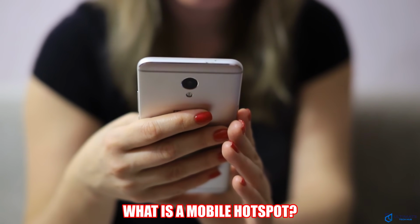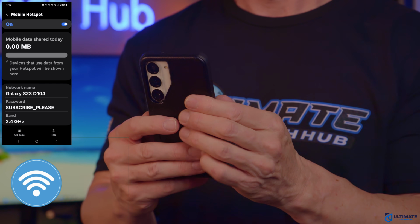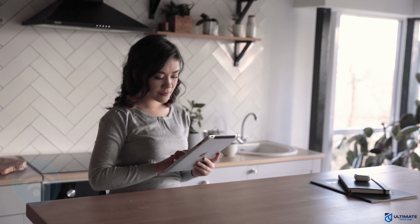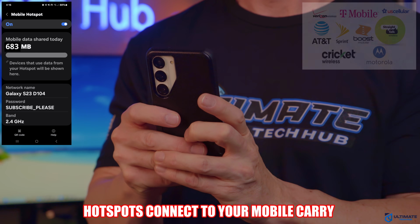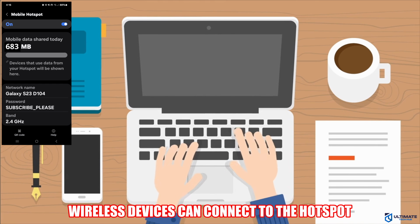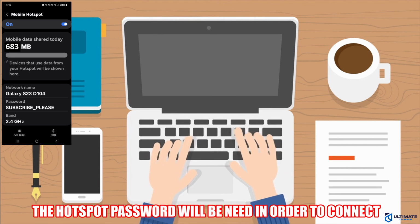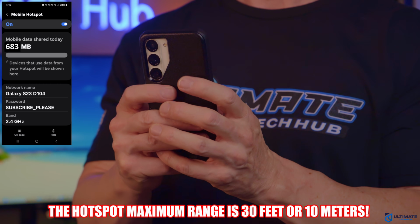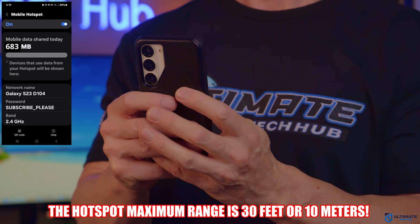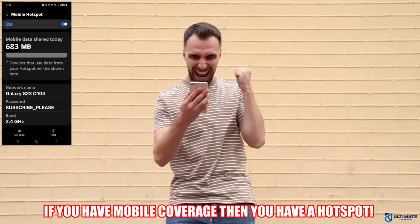A mobile hotspot is basically when your phone or portable gadget creates its own little Wi-Fi bubble that other devices can connect to. Pretty cool. So this is how it works. Your mobile hotspot will use your cellular data plan. So other wireless devices like cell phones, laptops, or tablets can connect to the hotspot as long as they have the password. And these wireless devices will need to be within 30 feet of that hotspot because that's the maximum range. So if you have decent coverage, then bam, you've got a Wi-Fi hotspot.